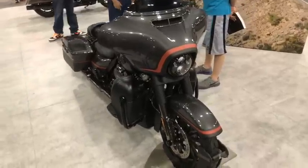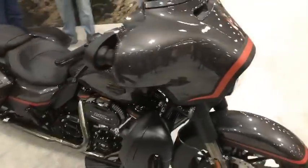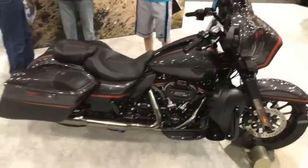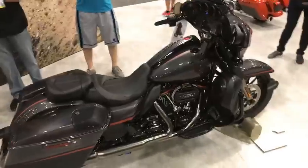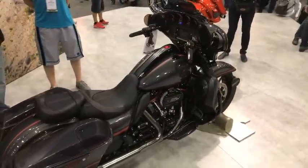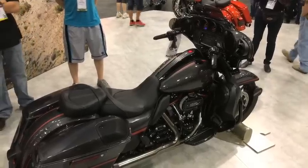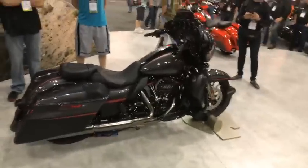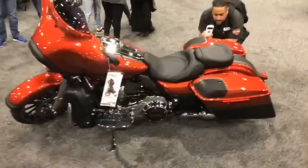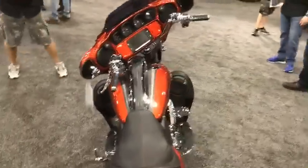Here's another color, CVO Street Glide. Yeah, that red is nice. To answer your question, the interest is mostly in the Softails, obviously. The Softails are the brand new frame. I mean, a brand new frame, that's huge. It's a frame that's probably gonna be around for 15, 20 years, who knows?